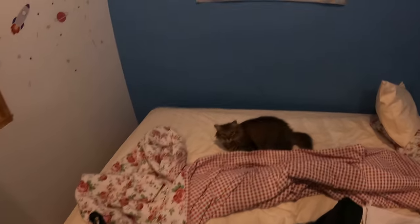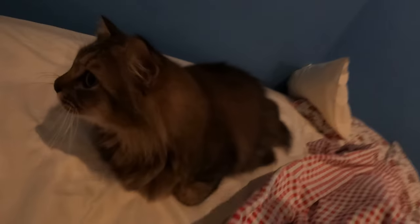So within 2 seconds of getting back, someone's decided they're going to come into our room again. Yes, you are very lovely, but you are sitting on the bottom sheet and not the quilt, aren't you? Yes.